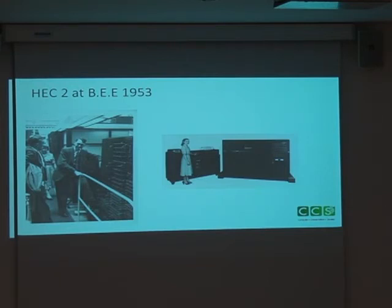And one of my colleagues at the museum, Kevin Brunt, who I don't think is here today, managed, with the help of a flow diagram of the program, to reverse engineer the instruction format and some of the instruction codes for HEC2 from those cards in that card deck that was discovered. Sorry, it wasn't a card deck, it was a printout, a tabulated printout of a card deck in a very obscure format. So it was quite a job of reverse engineering.